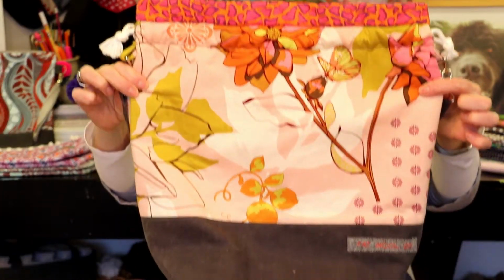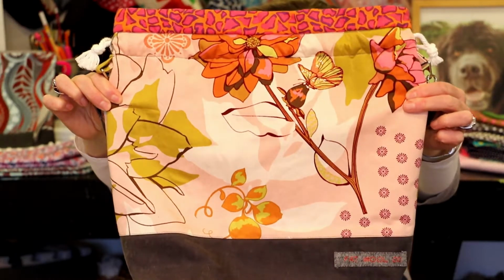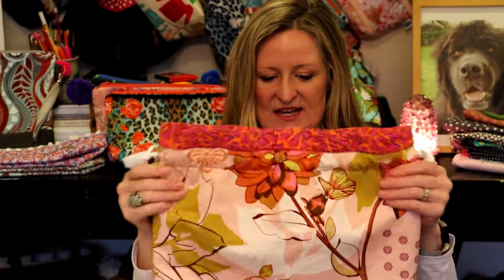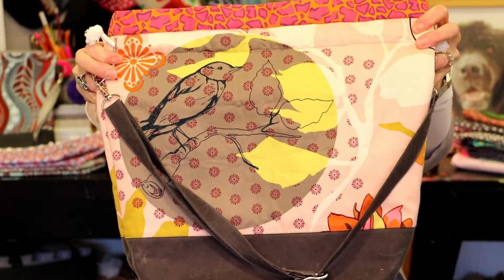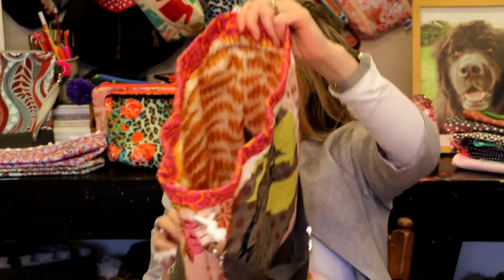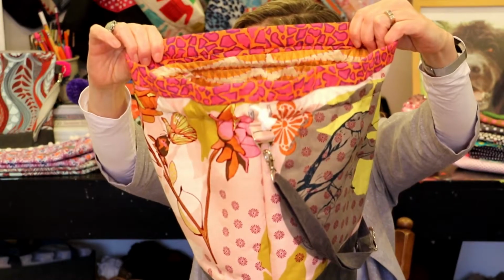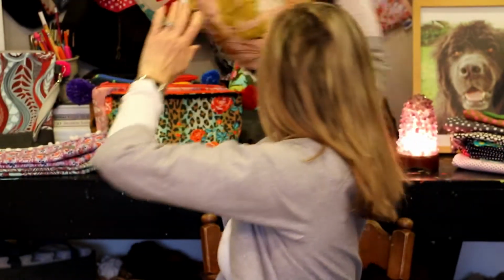So here's another one. This is a heavier canvas, Amy Butler, and a long time ago, this was scrap fabric that I had, and this was supposed to be the front, and I put it on the wrong side, but just beautiful. I had made her pattern called the Weekender bag out of this fabric, which I love using. Here's the inside. Come on, focus on the bag. This one has the canvas strap handle.